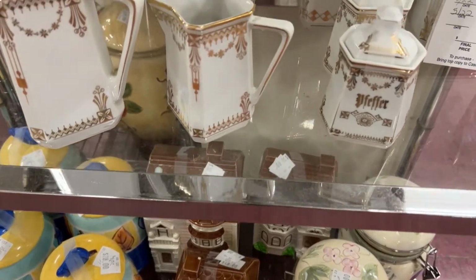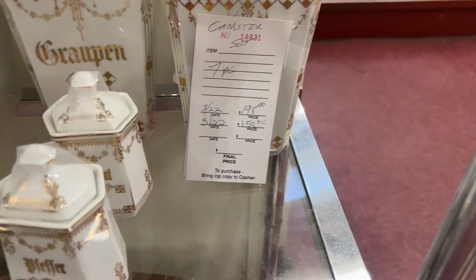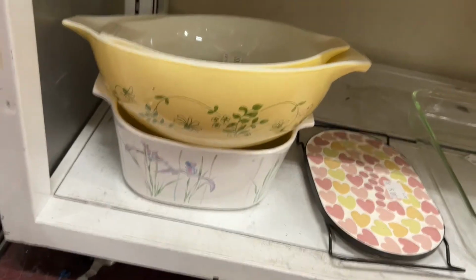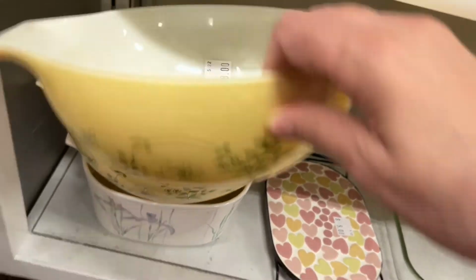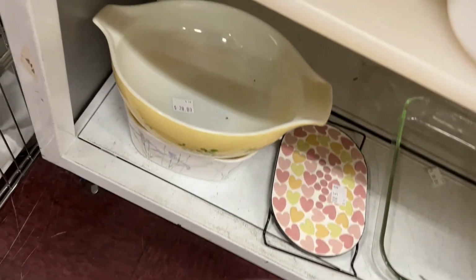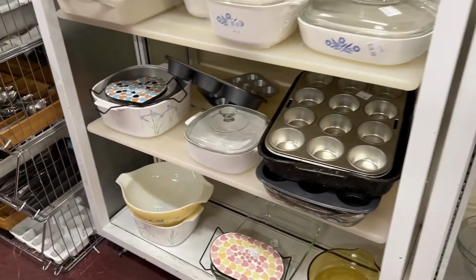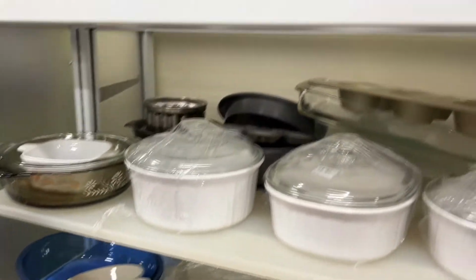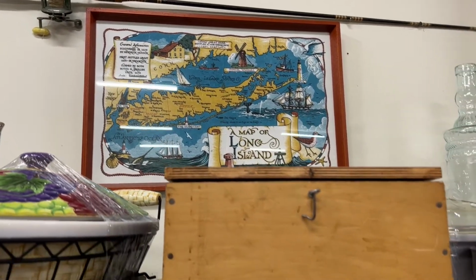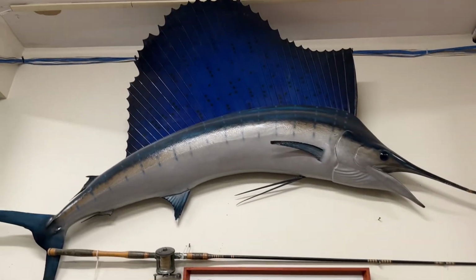This canister set was marked down to $150, but still too much. I would not buy it. I thought these Pyrex mixing bowls were beautiful, but for $18 for this one and $28 for the other one, those prices are insane. They also had a lot of vintage Corningware pieces, and of course a map of Long Island, and above that, a pretty large marlin, I think that is.